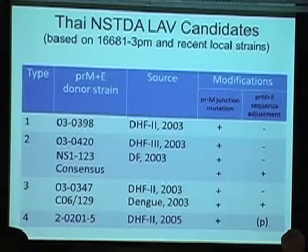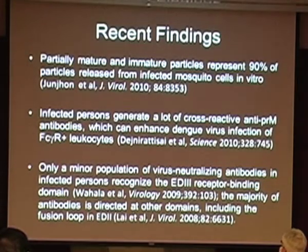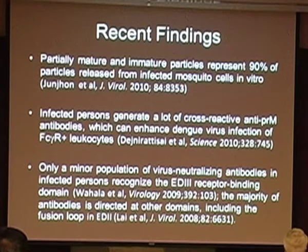Now, this table also shows you that we have also modified the PRM junction by introducing mutations into this junction. The reason why we did this is because of recent findings that we learned by characterizing particles of dengue, particularly dengue 2, and from recent immunology studies of infected persons, particularly in Thailand and also in other parts of the world. Now, what I try to tell you is that if we grow dengue, particularly dengue 2, in vitro, and we look at the particles of this virus, we found that they are not homogeneous.